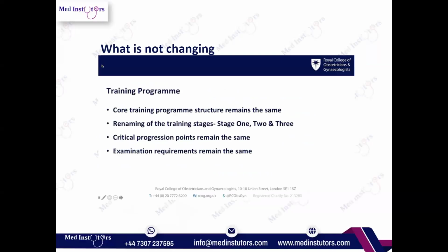And what exactly is not changing in the RCOG curriculum is the core training program structure, which would remain the same. Renaming of the training stages, stage 1, 2, and 3. Basically, all these changes are more relevant to the trainees, or the doctors who are going into the training program in the NHS or who are currently working in the NHS. Critical progression points remain the same. Examination requirements remain the same.